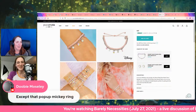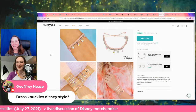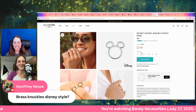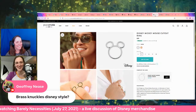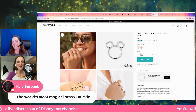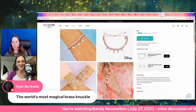See, I don't think Juby's hot for the pop-up ring. Oh, Jeffrey, that's where I went too. It's kind of like a friendly version of brass knuckles. So I was just thinking of all the different things I could accidentally snag it on, but I like the visual. It would be great for Instagram and for your photo shoots, right? The world's most magical brass knuckles. But these bracelets that they've got at Pura Vida are also really beautiful.